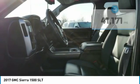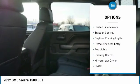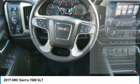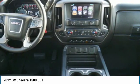Here are some of this vehicle's great options: tonneau cover, towing package, aluminum wheels, heated side mirrors, traction control, daytime running lights, remote keyless entry, fog lights, running boards, power driver mirrors. Take this vehicle for a spin and see why so many shoppers are now proud owners.